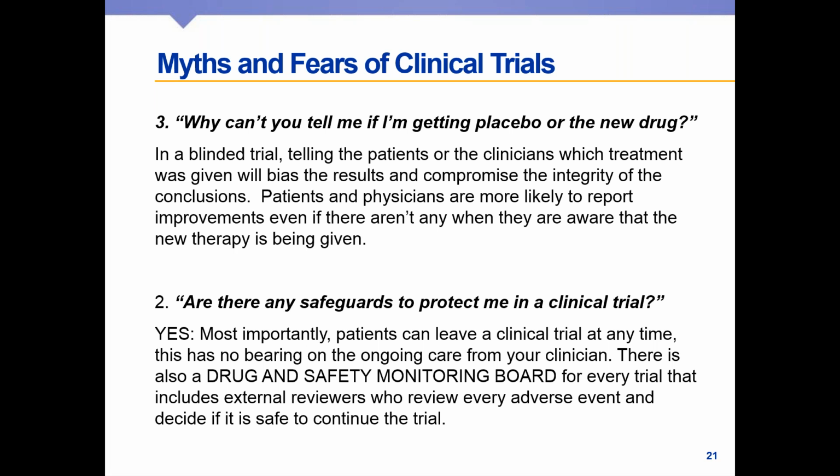So the DSMB is created for every new trial of an experimental therapy, where external reviewers who are not in any way involved in the trial do a review of every adverse event that happens. So that can be as simple as a fever from the chemo, or a fever from the new therapy, versus a patient who ends up in ICU with a bad outcome.